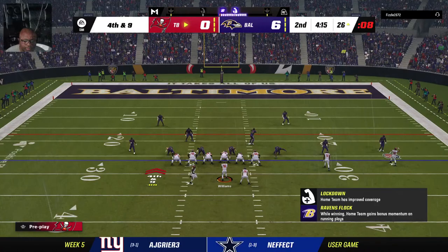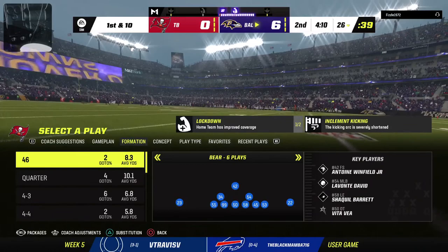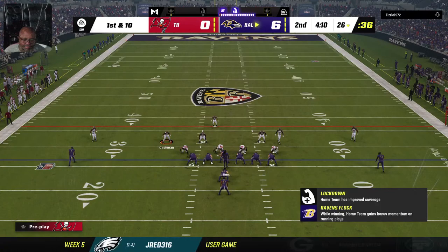Now back to throw. It's incomplete. Took a shot, couldn't connect. The Bucs try it on fourth down, but come up empty. And the Ravens are going to get the football back. Well, I guess they wanted to get that touchdown right back on their first drive, but failed to do so.